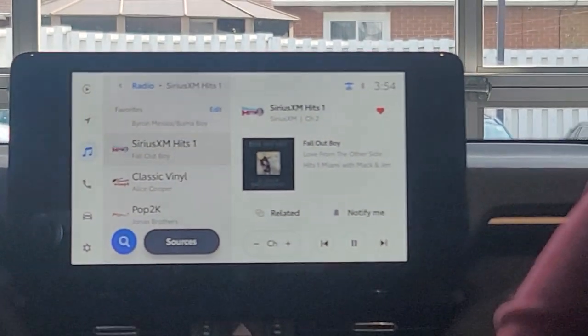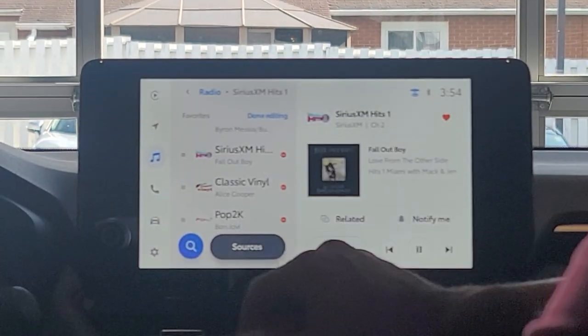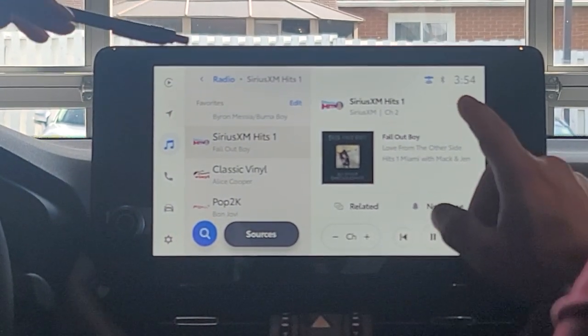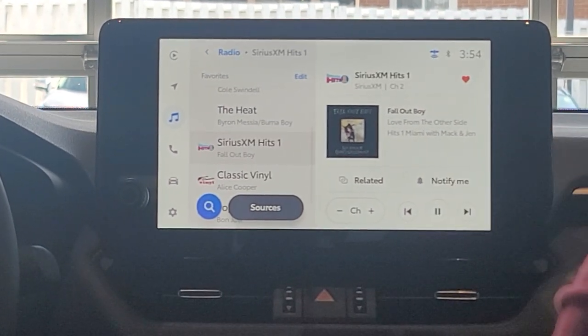If you want to remove it, two options. You can hit edit and then just delete all of them at once, or you can simply click the heart. It unlikes it. But we'll leave it as is.